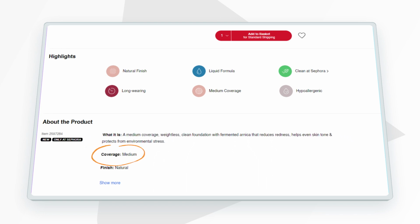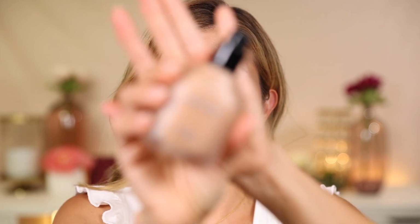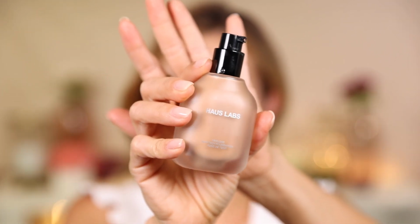The coverage is medium, which I like. Let's see if it's buildable to a full coverage. I typically don't need more than a medium coverage anyway. So let's go ahead and get started with that. I do love the bottle. I think the bottle is stunning and beautiful. It's a heavy weighted frosted glass bottle.